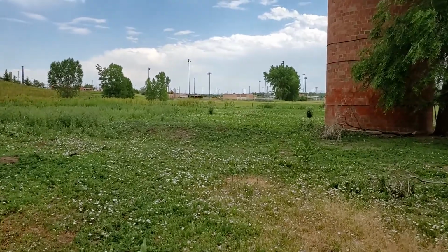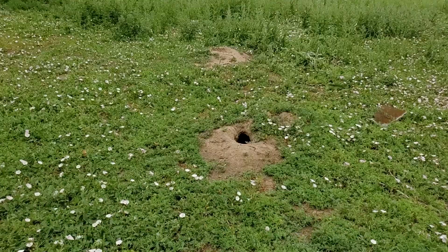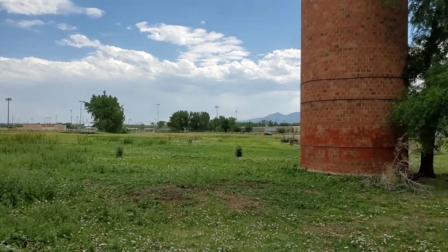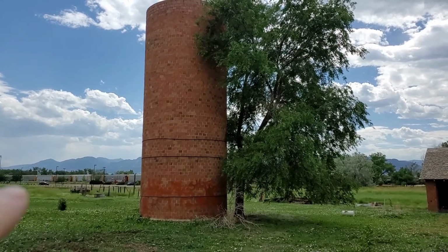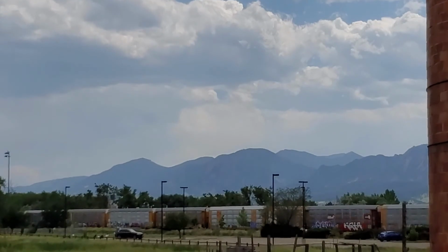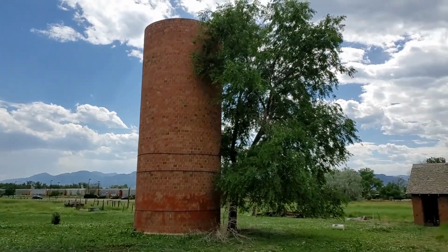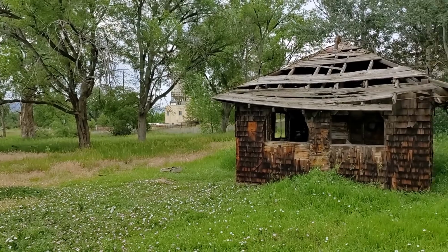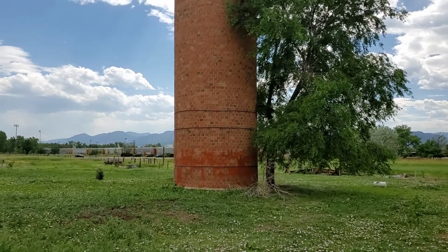There are a ton of critter holes around here, and some of them are freaking big. I mean, look at that. I don't want to know what the hell lives in there. So, now that I've freaked myself out, I'm going to give you guys just a couple of quick views of what it's like from the other side of that silo. Check this out. Got the silo, the tree, the clouds, and then out there, the Flatirons. Right, this is a beautiful location. All right, again, I've freaked myself out with the critter holes, so let's get out of here and head on up to that mine.